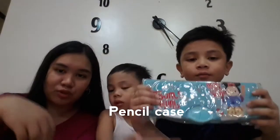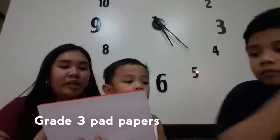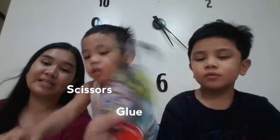Ito yung pencil case ni Vince na nabili niya din from National Bookstore. Of course. Bili din ako ng set of notebooks from National Bookstore as well. And then, of course, a pad paper for grade 3 students. And then, this is an eraser from Mapped. And then, what else? Ito pa, meron pa siya dito mga kung ano-anong... Ayan, pakita mo sa kanila yung pencils. Mongol pencils. And then, scissors, mahalaga yung scissors. Tapos, Mapped eraser, yan.